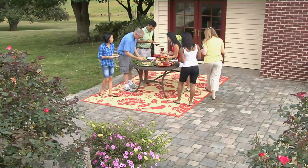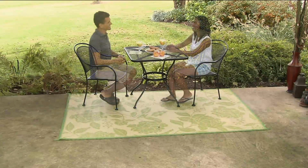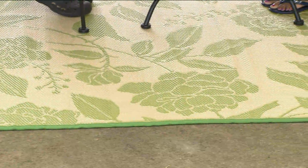The feature price that you see on your screen is not the easy pay. That is the entire price, which really blows my mind when you consider the coverage on this. 8 by 11 at $49. It's a 5 by 8 at $30. Wow. And we haven't even talked about the actual construction of it.